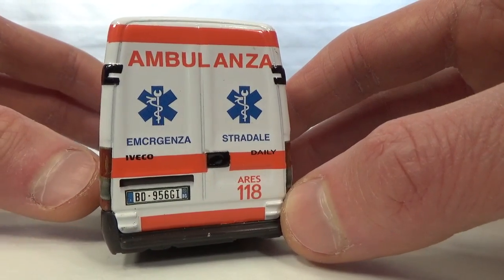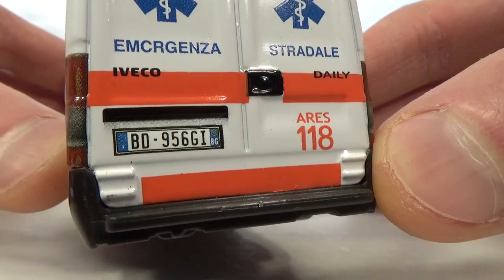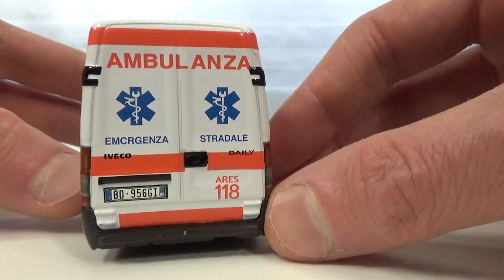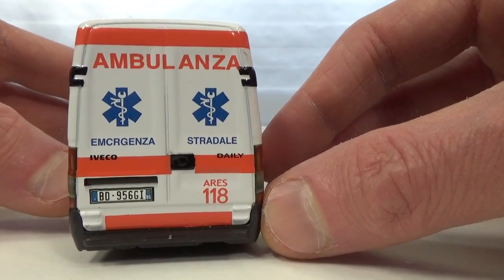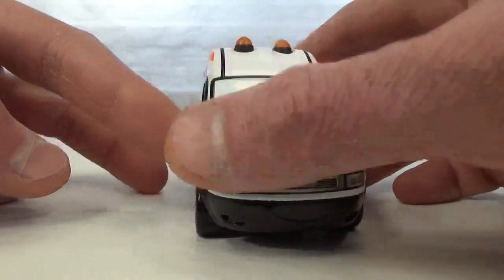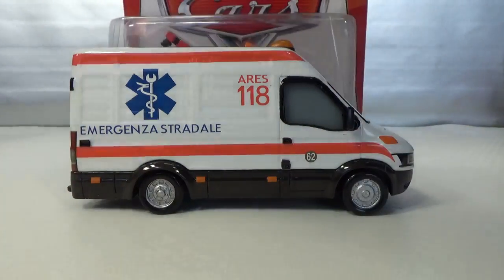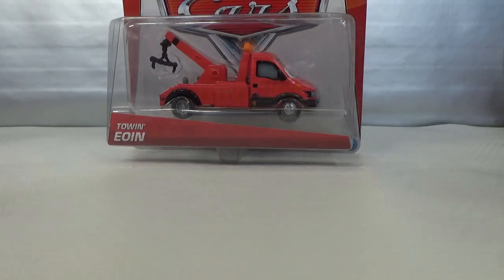Italian license plate. Not sure what area that is, but you can tell by the license plate. So still named Iveco Daily until today. Got a nice weight to it. And did a few other ones. This one I got loose online. The other ones I found in store.